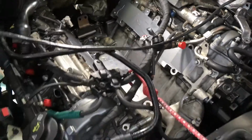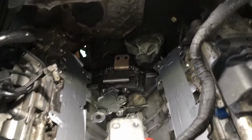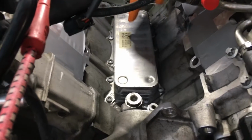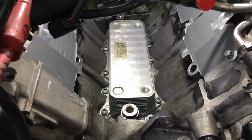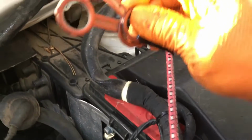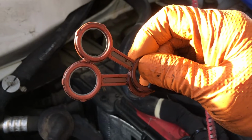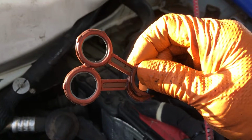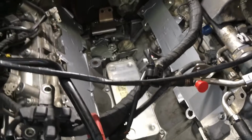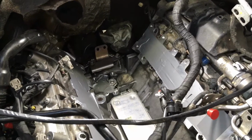Mercedes V6 CDI on a Vito van. Very rare to have a Vito van with a V6 diesel. Big problem. See this? The oil cooler sits right in the valley. At around 200 to 220,000 Ks, the oil seal starts to leak, and then it fills up all on the inside here and leaks to the back. And this car is totally wet at the bottom.